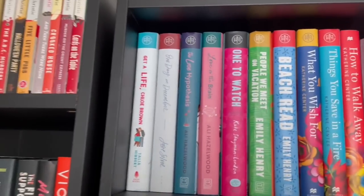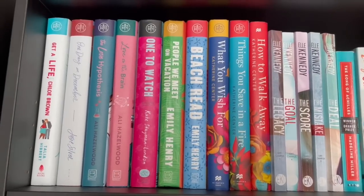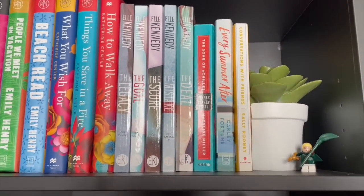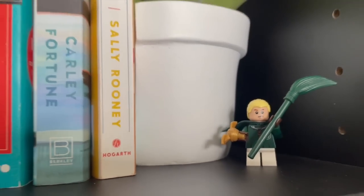I didn't realize how many of my romances I was actually introduced to because of Book of the Month. Love Book of the Month. Obviously love Catherine Center as well. I have my Elle Kennedys and then just a few recent romance reads. Plus a little minifig of Draco that one of my friends got me for my birthday.